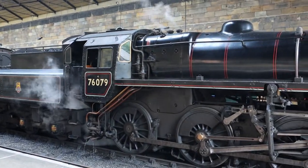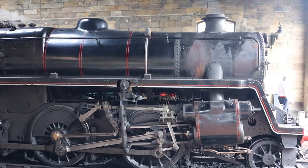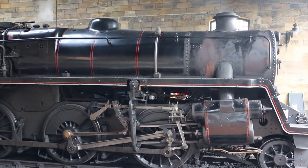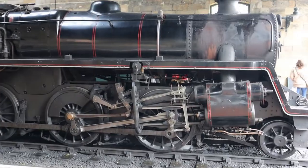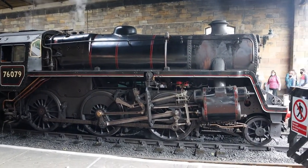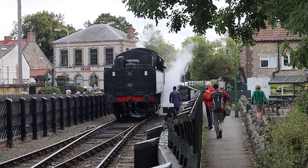So we've got the 76079, the Moorland Highlander. The Moorlander. And then he said Moorland Highlander, that wouldn't be right, would it? I'm checking the lines clear.